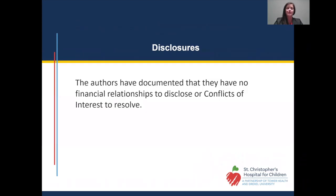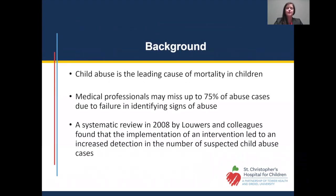We have no disclosures. Child abuse is one of the leading causes of mortality in children. In many cases, up to 75% are missed by medical professionals due to failure to identify the signs of abuse. A study by Evelyn Lowers and colleagues in 2008 found that with the implementation of an intervention, the number of suspected child abuse cases detected was increased.